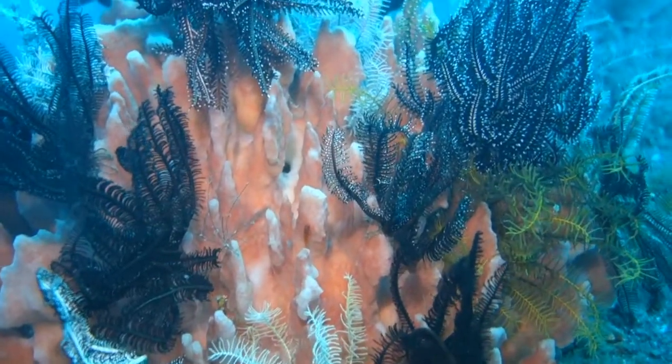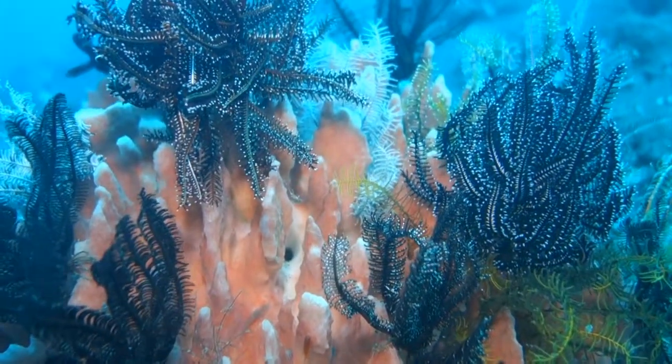They also call crinoids, and they're actually quite common. Here you see loads of them, and also in other places. Normally they sit on like rocks or coral or something, and they come in all kinds of colors. They're pretty cool.